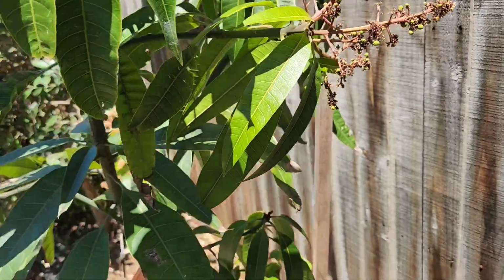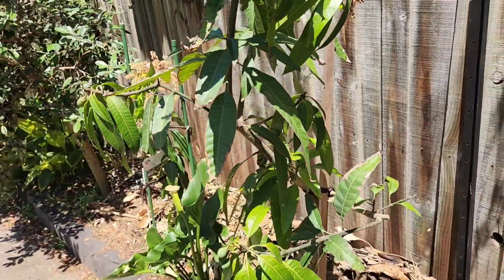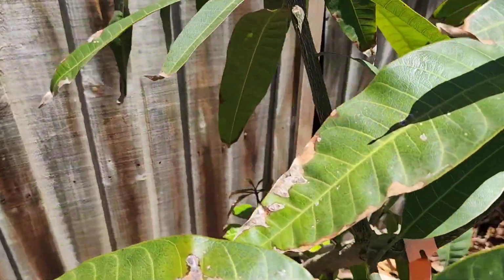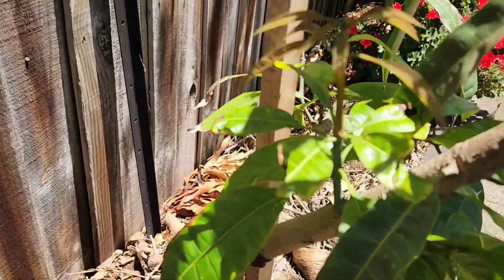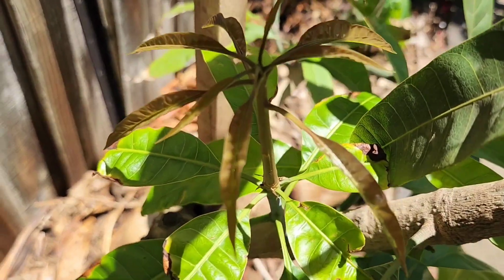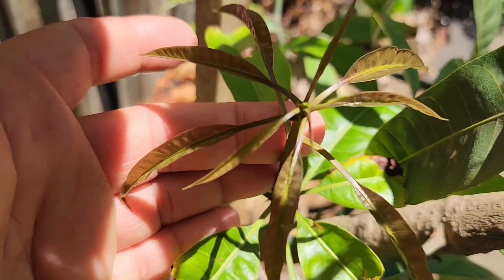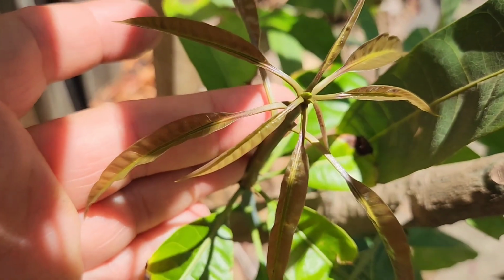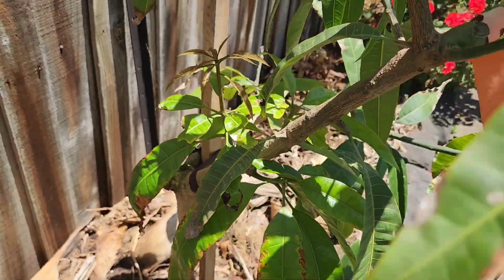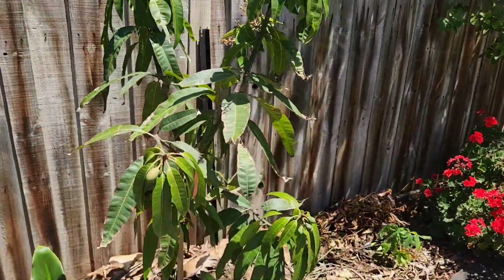Unfortunately, we just don't have the warmth, guys. Now it's hot. Now it's warm. Now it's very hot. But they won't be ready till June, July. And June, July in Melbourne is Arctic weather. It's like being in Antarctica. Even if I cover it with a frost cloth, it's still too cold for mango to grow.